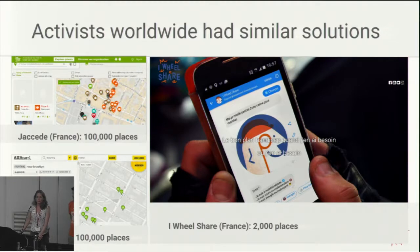Yes, and while we were doing all this, of course, other associations and activists were going in the same direction. For instance, there's Jaccede in France with their own community, and they have gathered more than 100,000 places up till today. And we've got, for instance, also AccessMap in the USA with also around 100 places. And smaller communities like iWheelshare who have found their solutions as well to work with their community and get information on accessibility and places from their community as well.